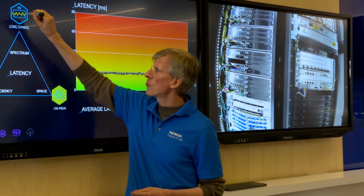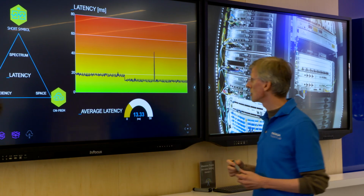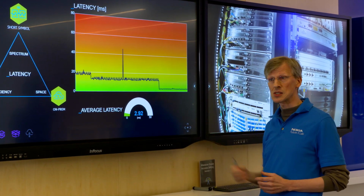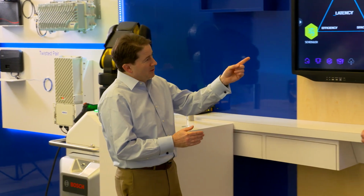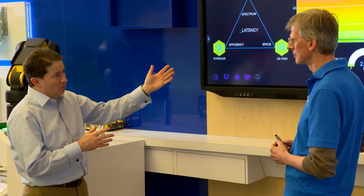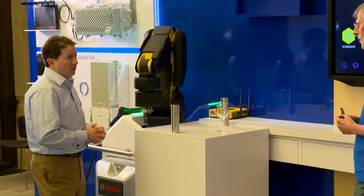I can turn from 4G radio to ultra-low latency 5G radio. And this really gets us to the millisecond latency we want. And that 1 millisecond latency is critical for the industrial automation use cases. But rather than seeing it on a screen, couldn't we make use of our friendly Bosch robot here to demonstrate the power of low latency?